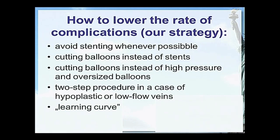Perhaps we should avoid stenting whenever possible. In some centers, including our hospital, we use cutting balloons instead of stents in a case of a non-responding restricting annulus in the area of the valve or upper jugular vein. Also, we use cutting balloons instead of high pressure or oversized balloons.